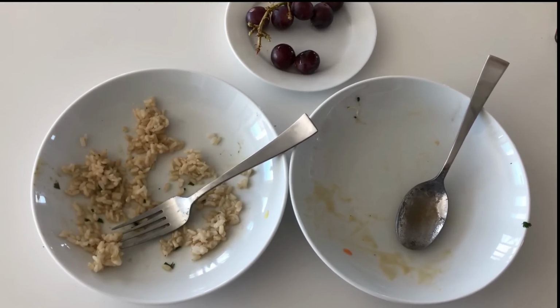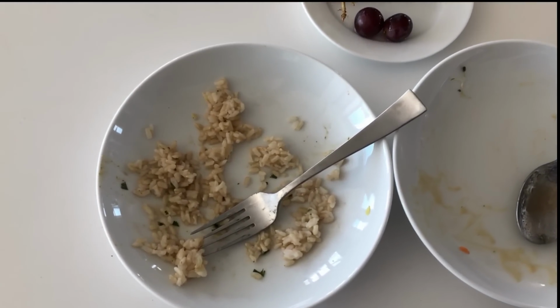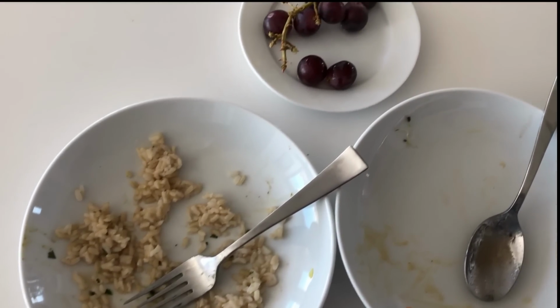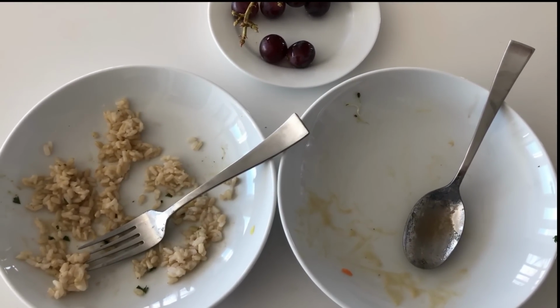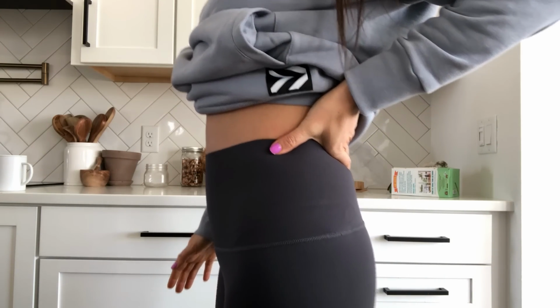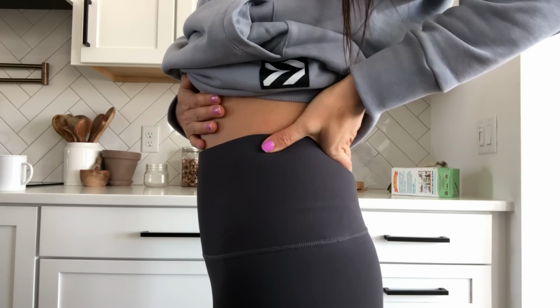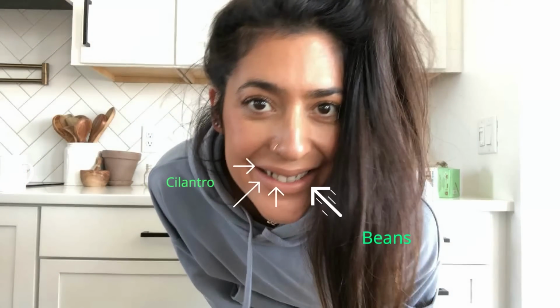Okay guys, so this is how I did. That is all that is left of my rice and beans, and a little bit of grapes left, but yeah, it is all in my stomach. All right, post lunch, I'm a little fuller, guys, but not a lot. See, it all fits in there just fine.